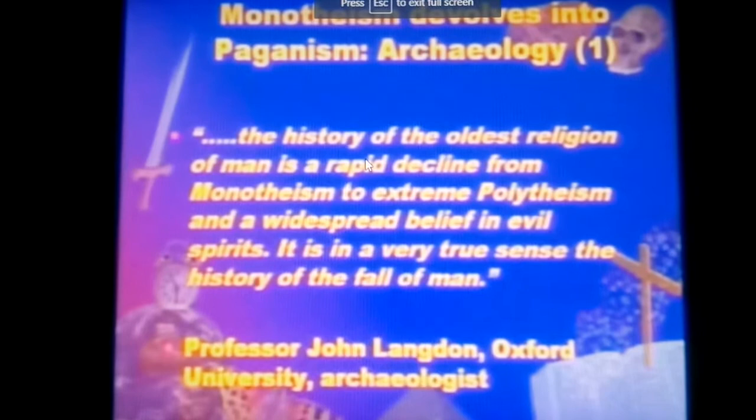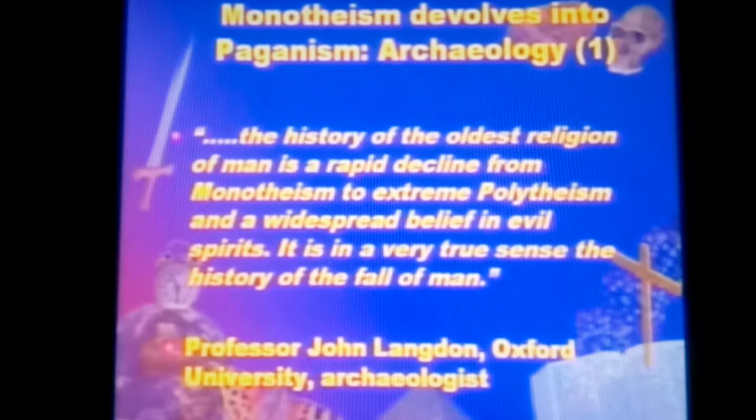The university, he said, in his understanding as in Sumerian history, he said the history of the oldest religion of man is a rapid decline from monotheism to extreme polytheism and a widespread belief in evil spirits. It is in a very true sense the history of the fall of man. And then we have... Do you hear that? The history of the fall of man.